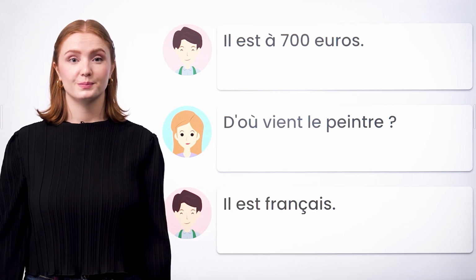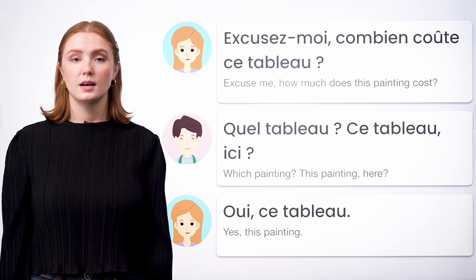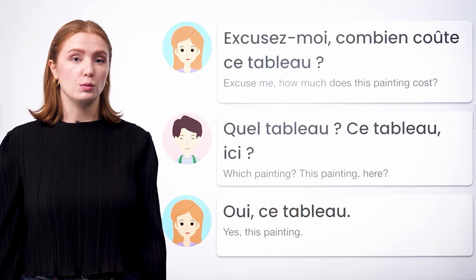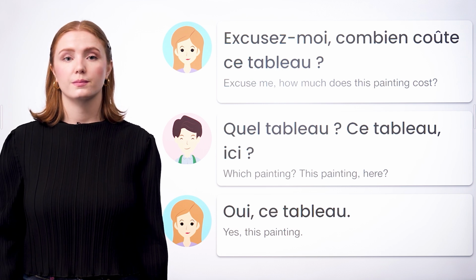Let's break it down. The first sentence will be our focus. Let's take a look at its elements. Excusez-moi, combien coûte ce tableau? Excuse me, how much does this painting cost?